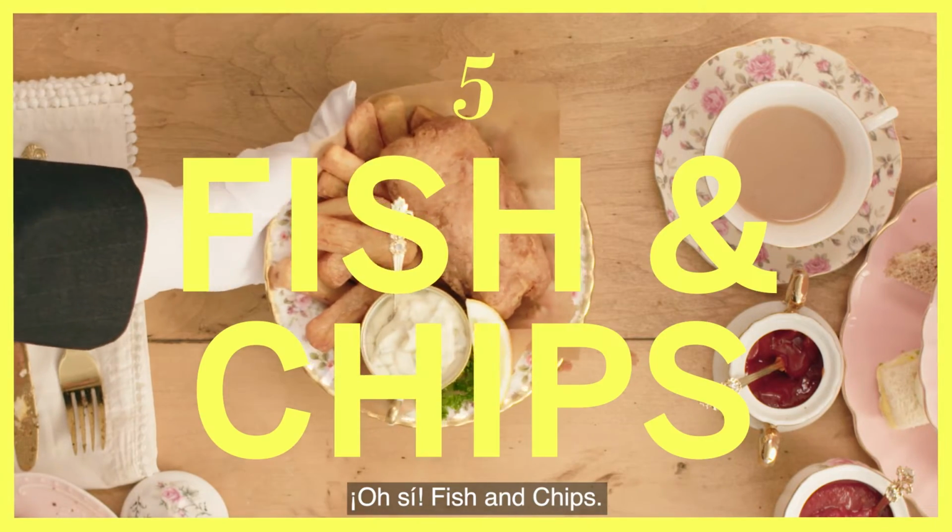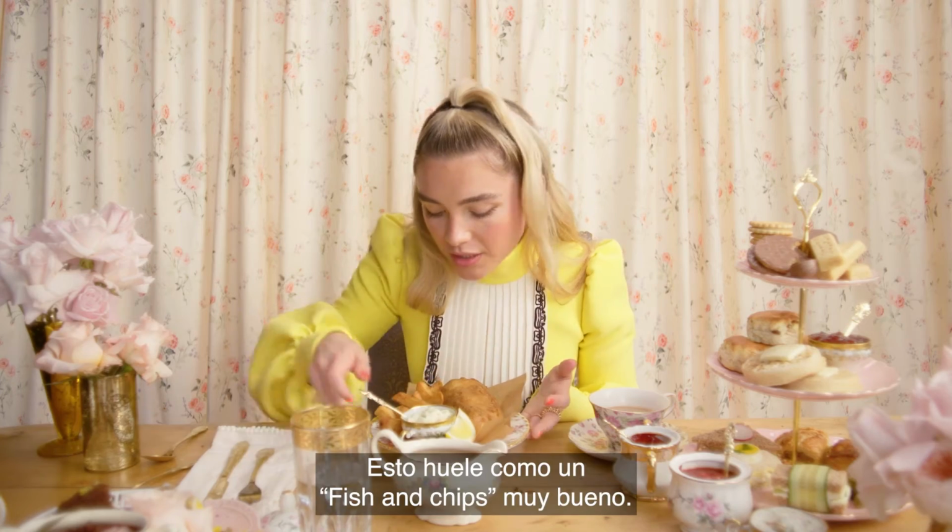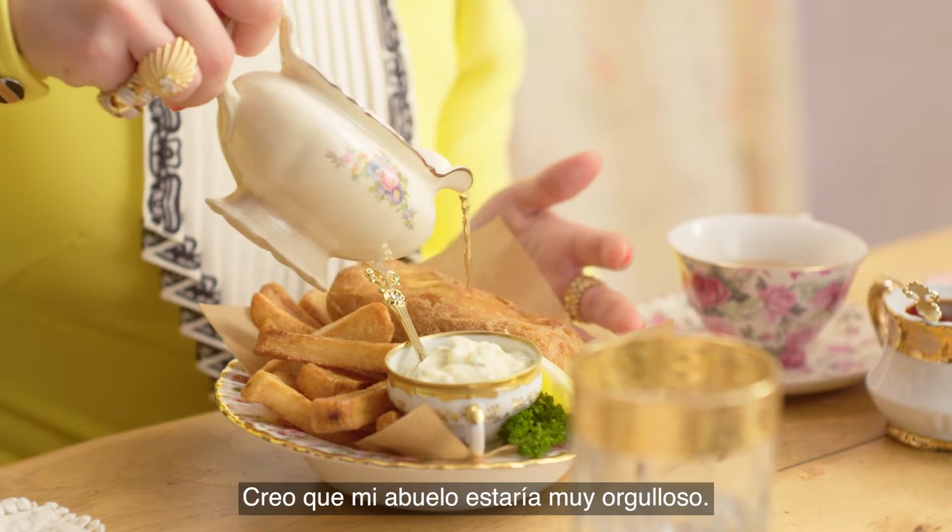Oh, yay! Fish and chips. What's this? Is this malt vinegar? Ooh, it's malt vinegar! Oh, this actually smells like a really good fish and chips. I think my granddad would be proud.